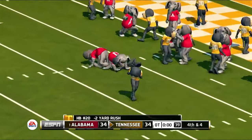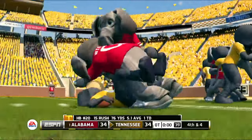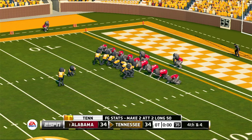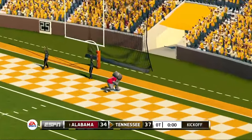Takes it and he's tackled short. Loss of two on the play. That makes it fourth and four. The kicker will line up and try to get the first points in this overtime. Kicks up and they tack on 3 points.